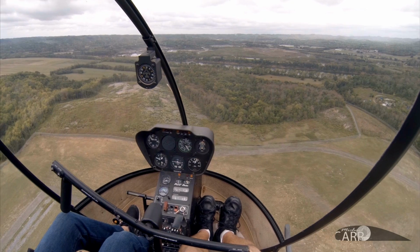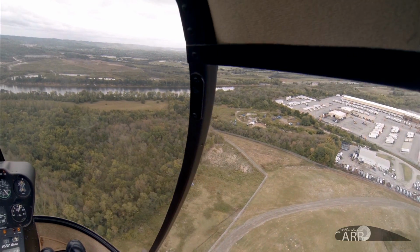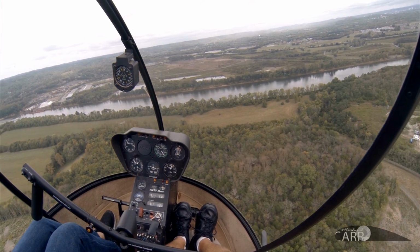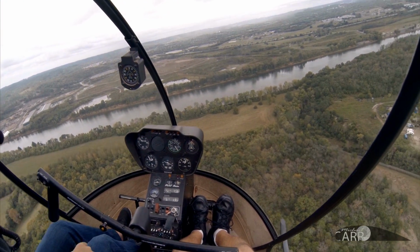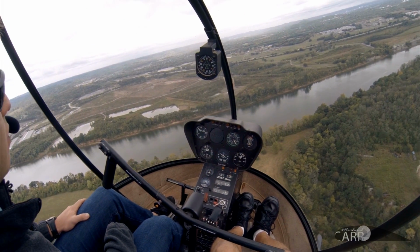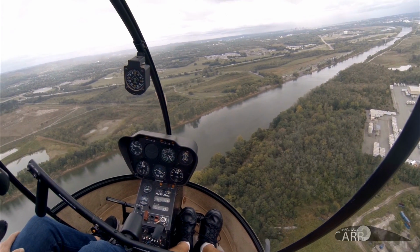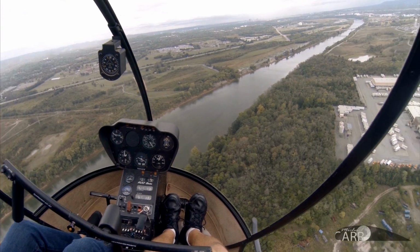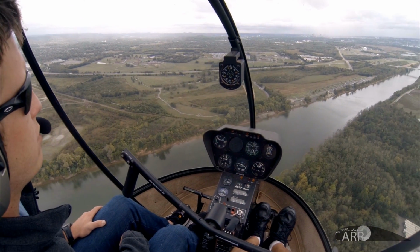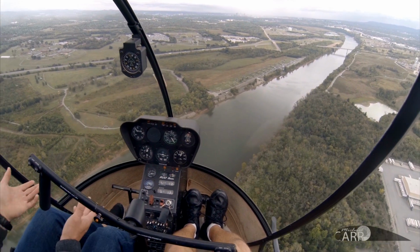Gulfstream 87 Whiskey Delta, we're on a 10-mile final for 08. So how many hours are you at now? 74730 is final for Romeo 2. Appreciate that for Whiskey Delta, thank you so much. I haven't added them up, and I think I'm probably missing 30 or 40, but I think 1350 maybe. Cool.